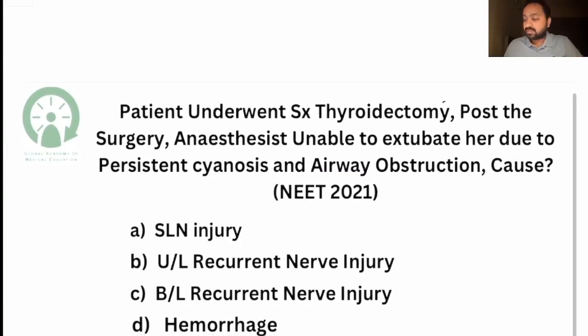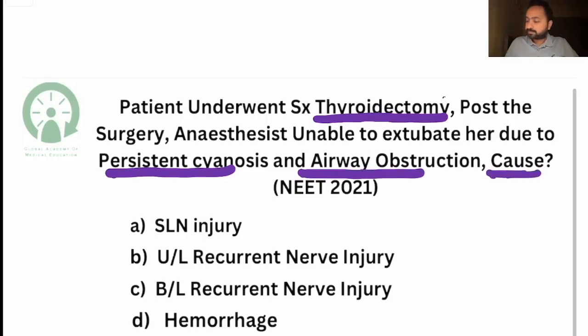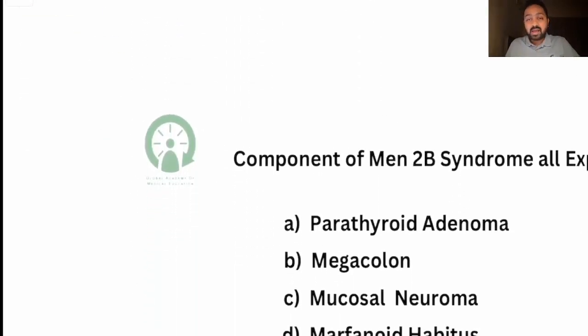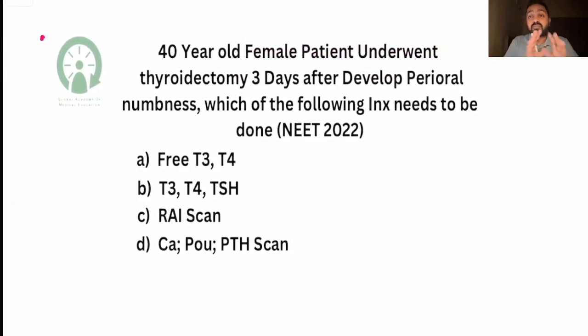A patient underwent a surgery, which was a thyroidectomy. Post the surgery, the anesthetist was unable to extubate her due to persistent cyanosis and airway obstruction. What is the cause? And then we have your next question that was again asked from the same topic in your NEET 2022, which is: a 40-year-old female patient underwent thyroidectomy and 3 days after developed perioral numbness. Which of the following investigations needs to be done?